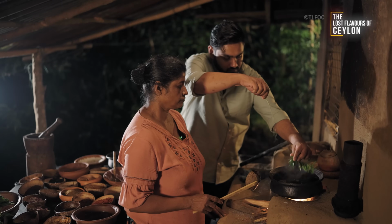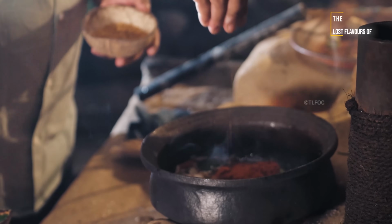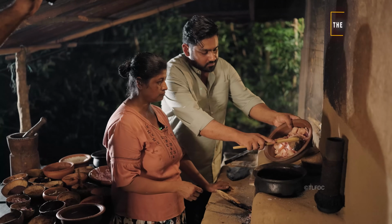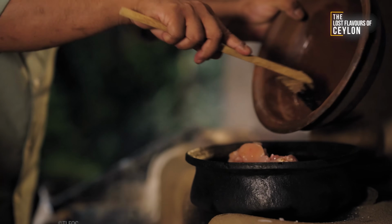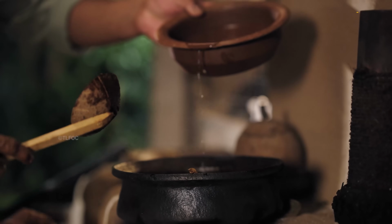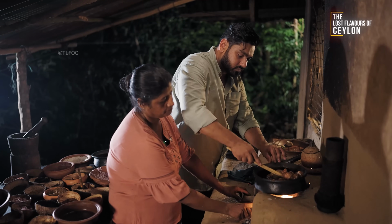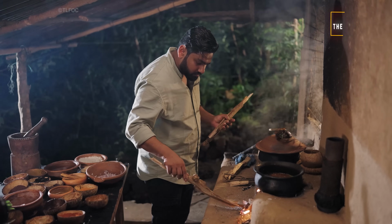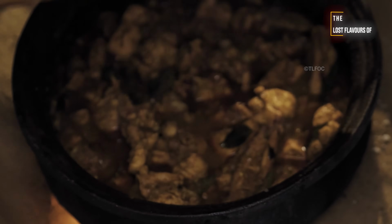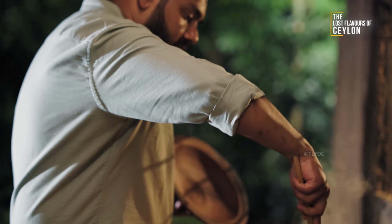Sliced onions, green chili, curry leaves, and pandan are added, followed by a blend of chili powder, pepper, turmeric, fenugreek, and a hint of kalakudu. Marinated chicken is added along with tamarind and salt and cooked until tender. This curry, with its deep, layered flavors, pays homage to Kandy's mastery of spice.